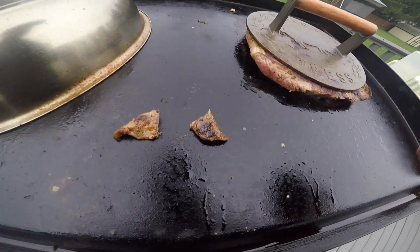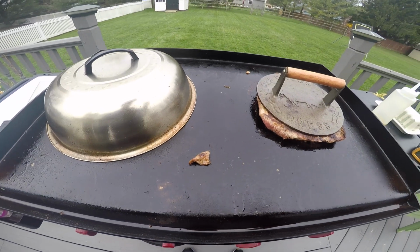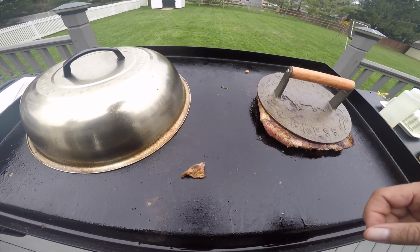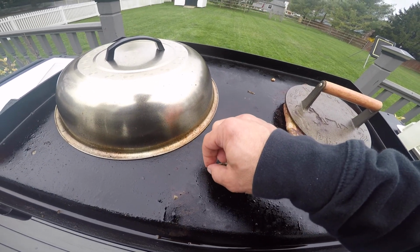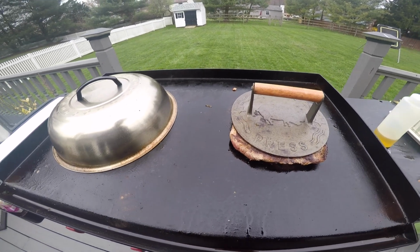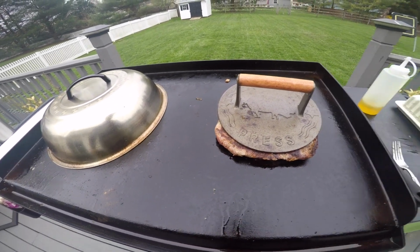Probably gonna burn my mouth. You can see how good this looks already. Definitely overdone, but woo! That's really good. Wow. Pretty good if I do say so myself.